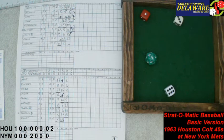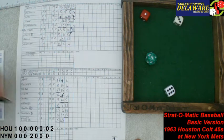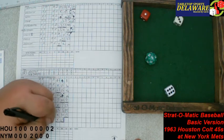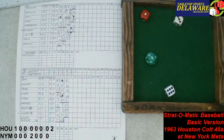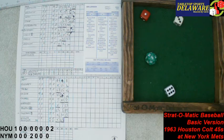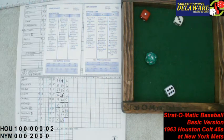Okay. All right. So we're going to put Gonder here. Pinch hit. He is a 9E. And Ken Johnson will be facing him. Johnson's spot in the batting order is going to come up in the next inning. Johnson's going to go this inning unless he starts to show signs.